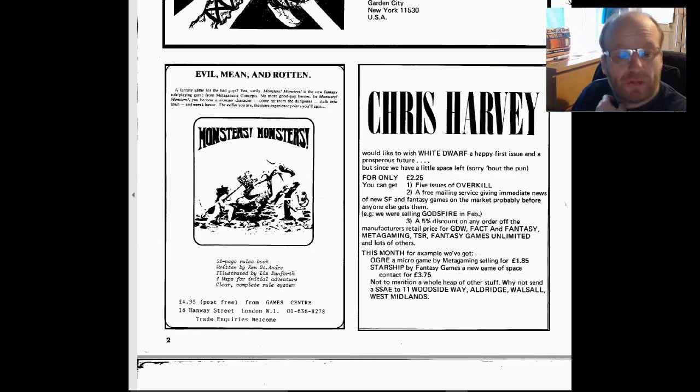Illustrated by Liz Danforth. Merp. It's mostly second edition Merp. Some very nice artwork in there. That's a name I know well. Chris Harvey would like to wish White Dwarf a happy first issue and prosperous future. Oh, this is an advert for a magazine called Overkill. £2.25 for 5 issues. That's 45p an issue. That's not too bad. Free mailing service. Excellent. And a discount from Games Workshop and all sorts. TSR, all sorts. Excellent. That's really good.